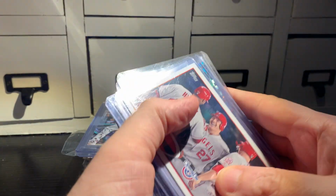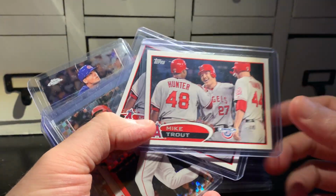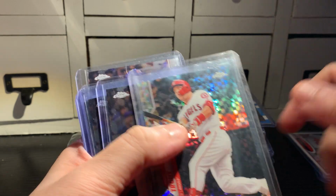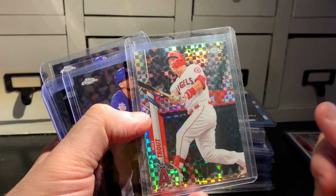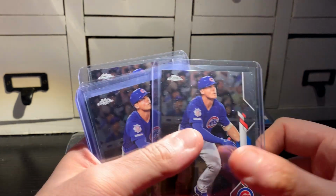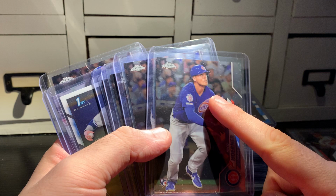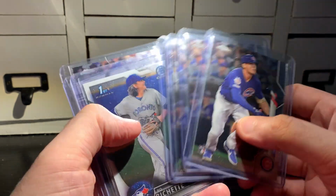This, I think, was all one lot from Blowout. Got a couple of 2012 opening day Mike Trouts, a Prism Mike Trout. Don't really care for the Prisms, or the X-Fractors. Some Nico Hoerner cards, and I think these were $2 a piece, maybe $1 or $2 a piece. So I picked those up.